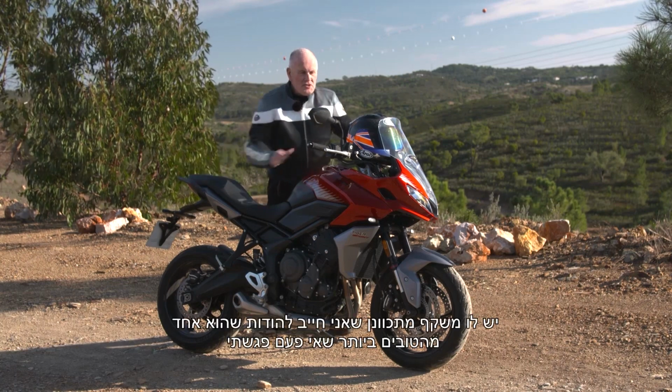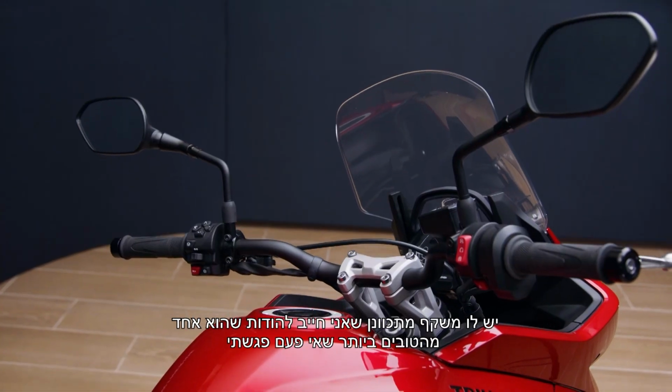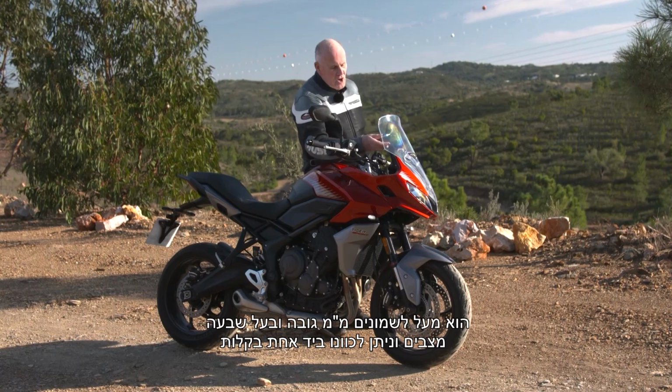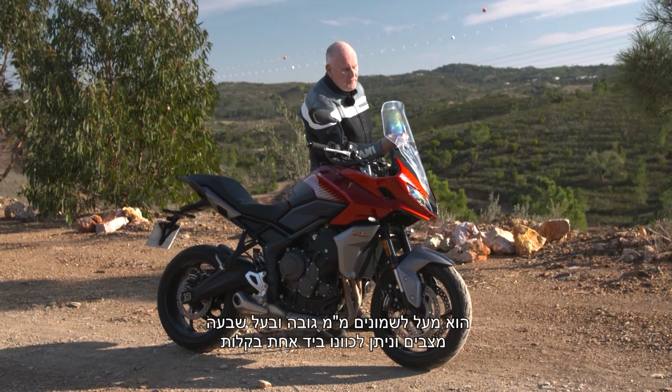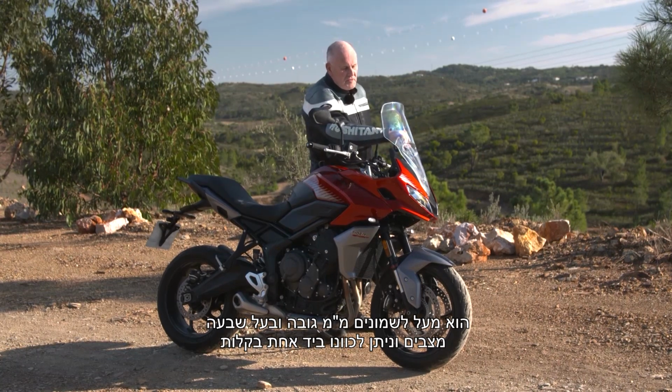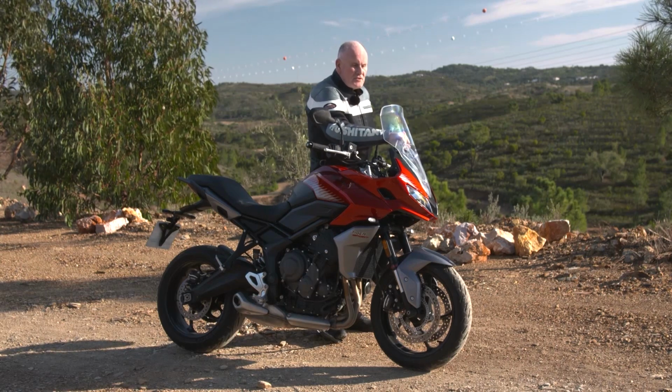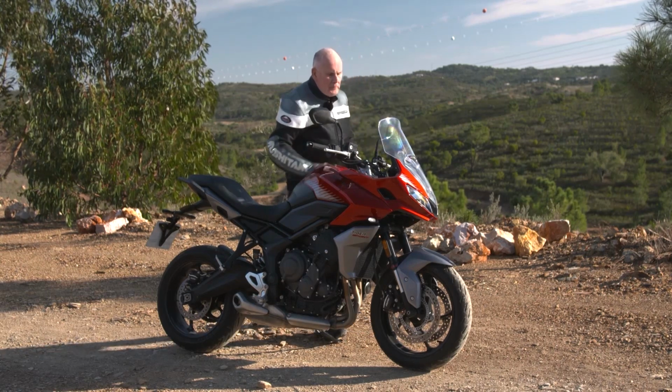It's got an adjustable screen, which I have to say is one of the best I've ever come across. It's over 80 millimeters in height, there are 7 different positions, and you can adjust it one-handedly as it suits you riding along.